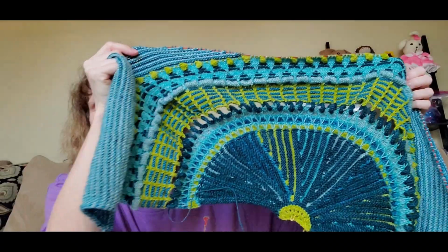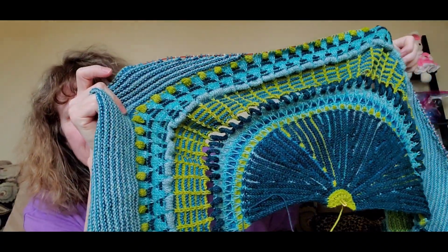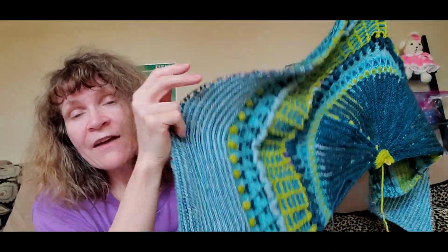My yarn that I'm using is a kit from Amanda Hope Yarns. Blue greens and greens. Really loving it and having a lot of fun doing it. Again, check out my other videos if you want more details on that.